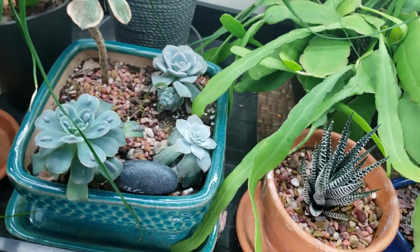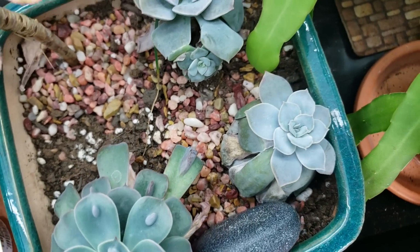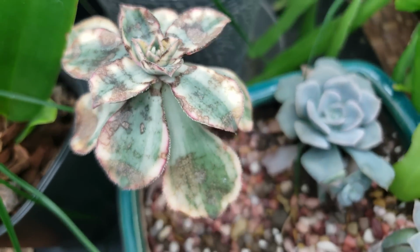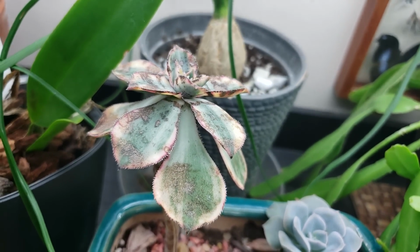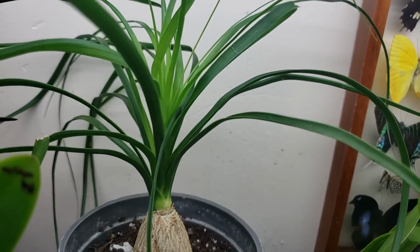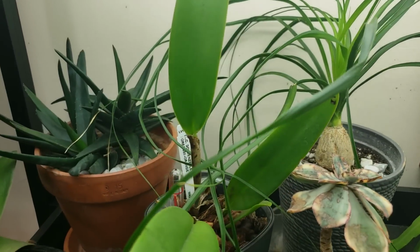Some more succulents. I have some Echeveria raindrops here. It's one of my favorite echeverias. Some more echeverias. This one is an aeonium, which actually got sunburned over the summer, so I'm hoping that it recovers. That was an aeonium kiwi. Back here is a little baby ponytail palm, cute, and it is about to take over the place with all this hair.